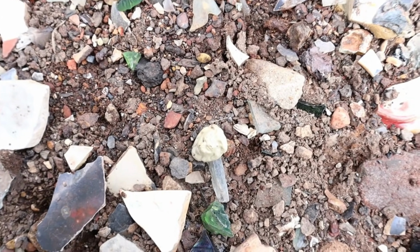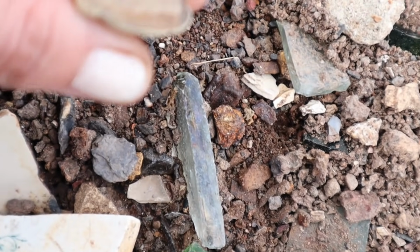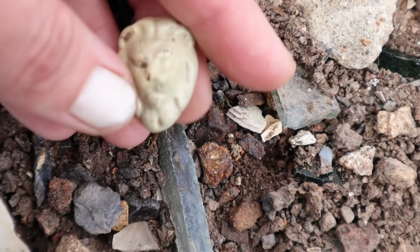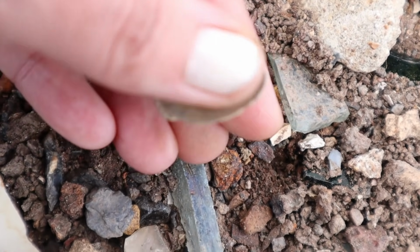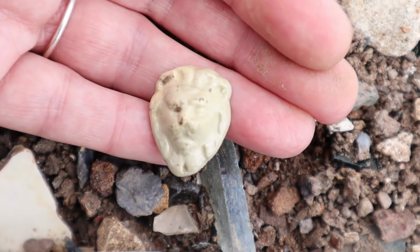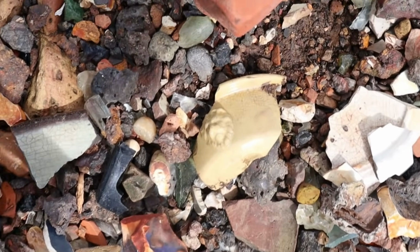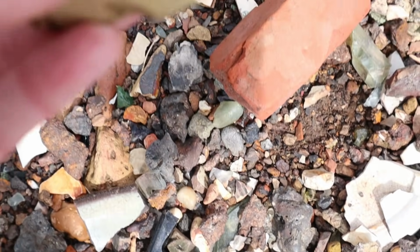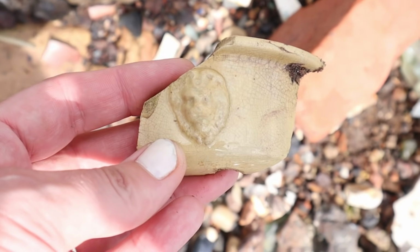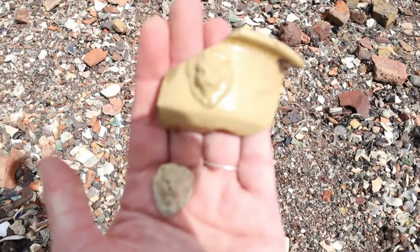Okay, that's quite funny. I think it's one of the lions off Oscar's pot. That would be good for craft. It's like a little lion cabochon. Maybe it's not the lion off of it then, because there's another piece of the pot. I'm going to get the other lion out. Okay, yes, it probably is the same lion.